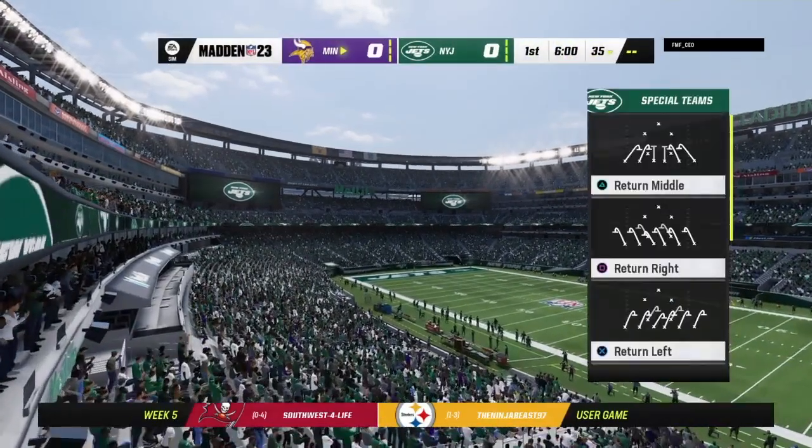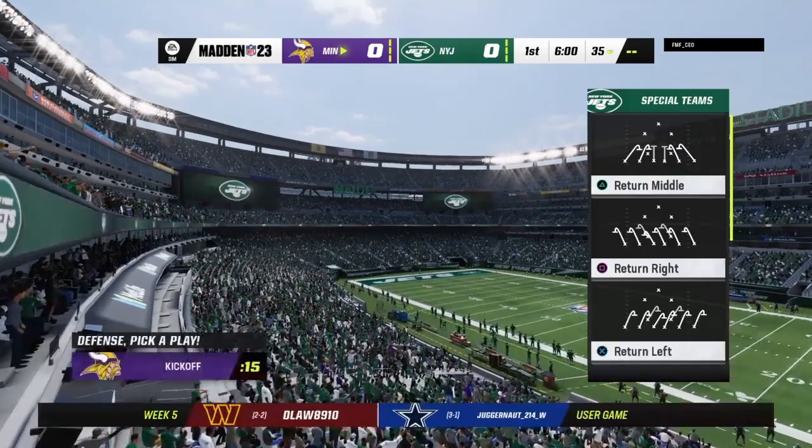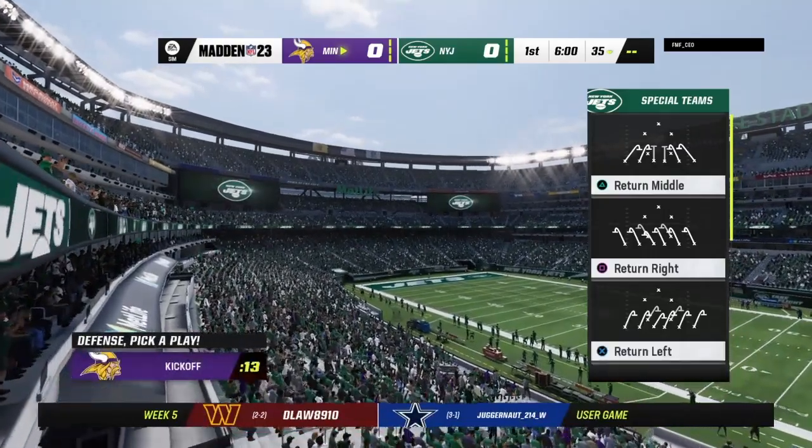Good Week 5 matchup in store here between the Minnesota Vikings and the New York Jets.